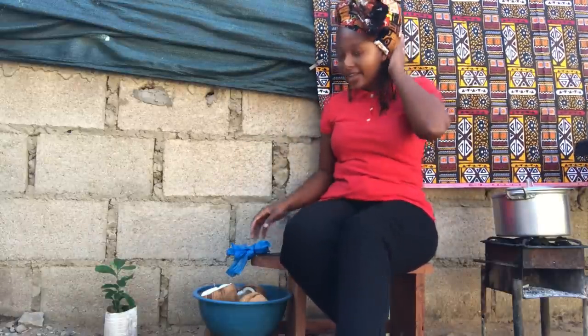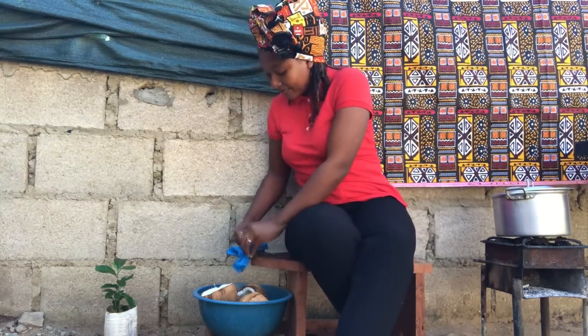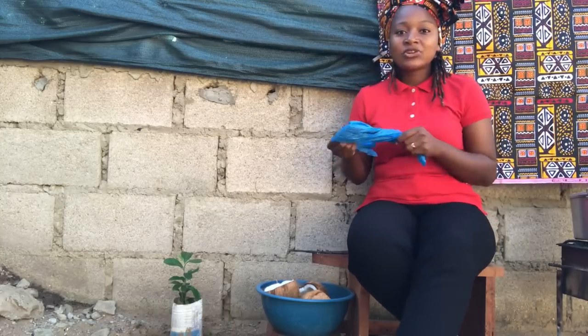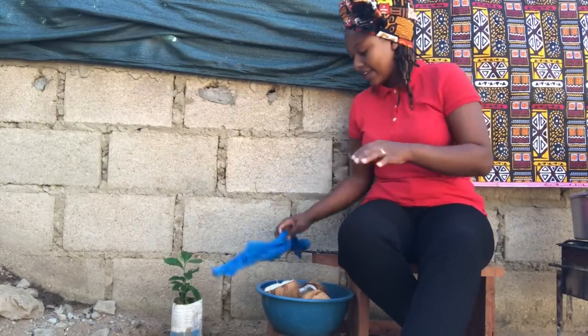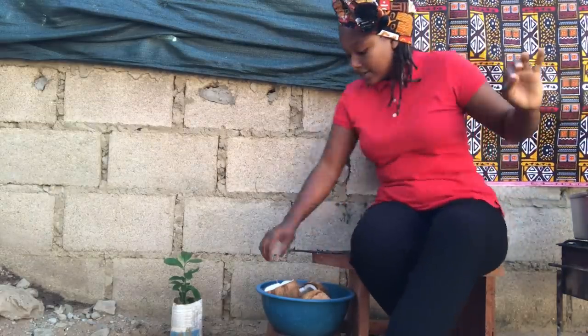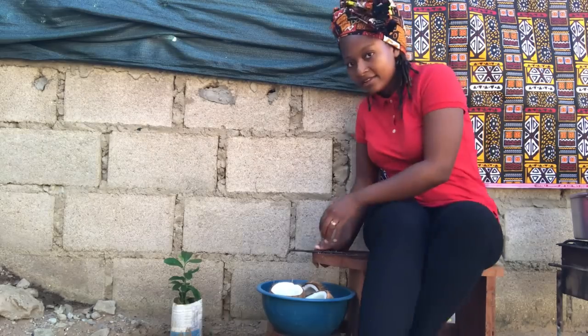While I wait for matapa cook in the first stage, I will grate the coconut, okay? Let's do it. We use plastic to cover the grater to avoid people getting hurt. Okay, for that reason we use plastic. I'm going to grate the coconut.